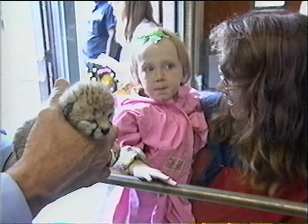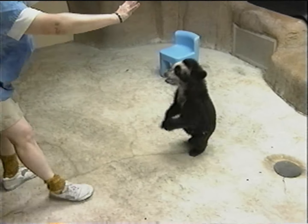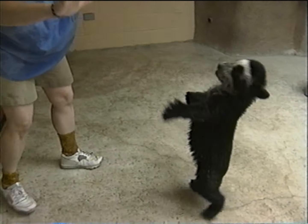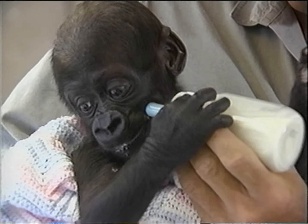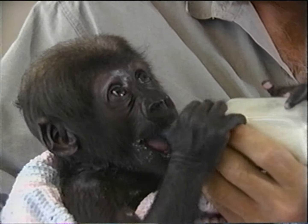At zoos, aquariums, and other facilities, we often find these little guys in nurseries. There are a number of surrogate mothers to be found that get a special fulfillment from this relationship. One of the most respected and dedicated mothers I have ever met is Pat Sass, senior keeper of the Great Ape House.